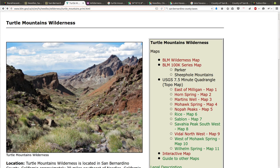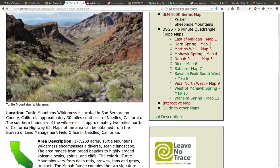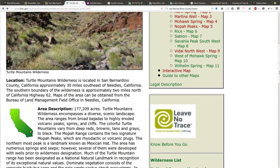There's reds. There's grays. There's browns. There's a bunch of different color rocks in these Turtle Mountains. I mean, just looking at these pictures, I'll show you some more pictures. Makes me want to jump in the car and go over here, go for a tour. Whether you're interested in a property or not, put Turtle Mountains on your hit list as a place to go hiking. They talk about this, 30 miles southeast of Needles, just north of Highway 62.